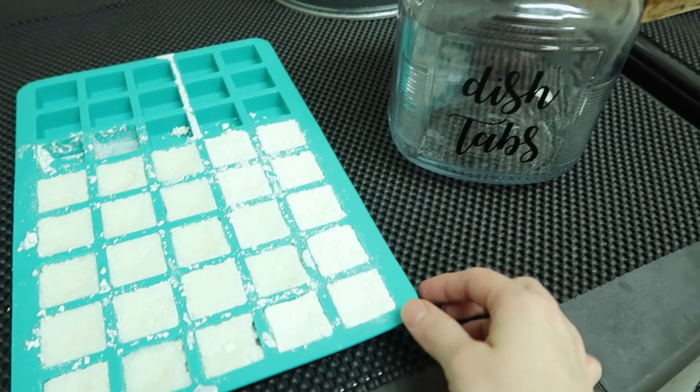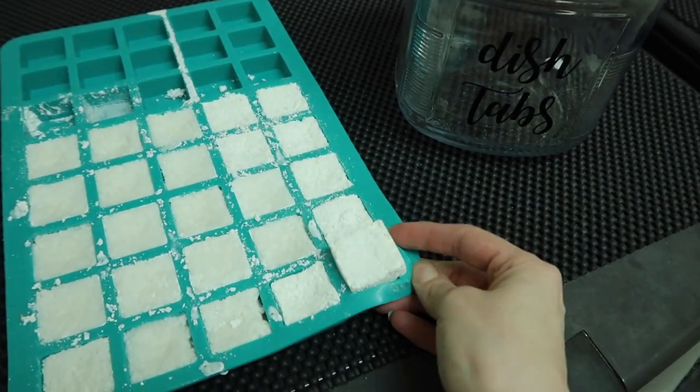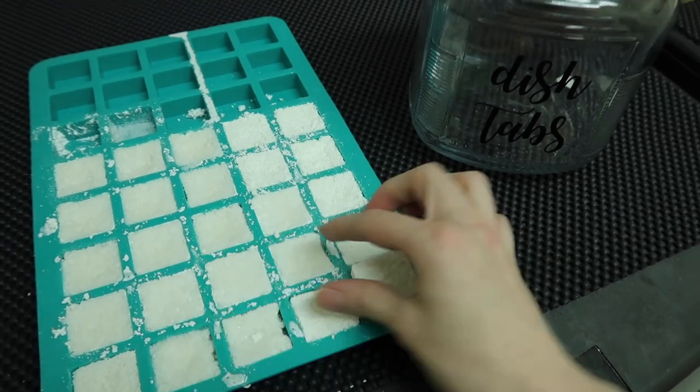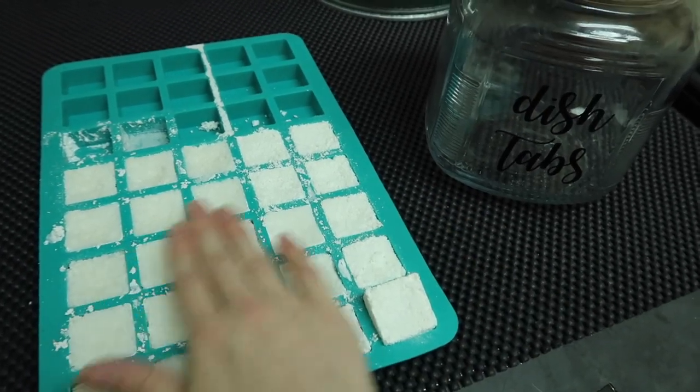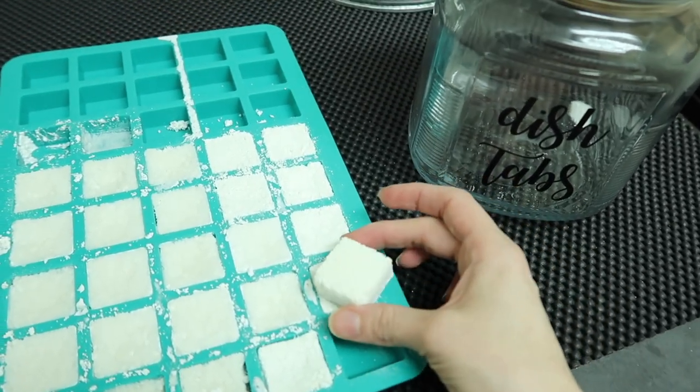Before I show you the finished product on the closet, I wanted to show you guys how these turned out. They turned out a little messier than my last batch. My last batch was really smooth on top. These didn't end up being smooth, but what does it really matter? They're all getting thrown into your dishwasher, right?